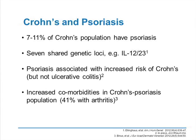So we do know that the proportion of Crohn's patients who have psoriasis is in the order of between 7 to 11%, whereas the general population has about a 2 to 3% prevalence of psoriasis. So certainly psoriasis seems much more prevalent in the Crohn's population. And of course, we do know that there are a number of shared genetic loci common to both Crohn's disease as well as psoriasis, in particular the interleukin-12/23 pathway. Now, psoriasis has also been associated with increased risk of Crohn's disease, but not ulcerative colitis.